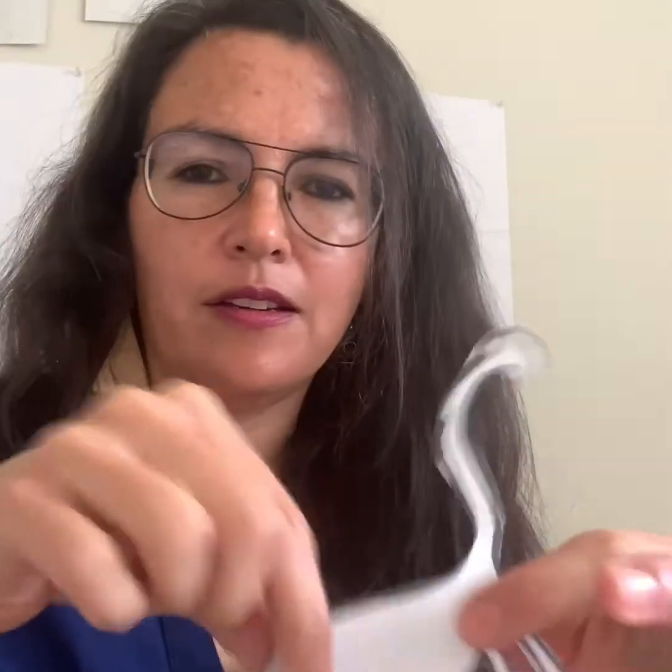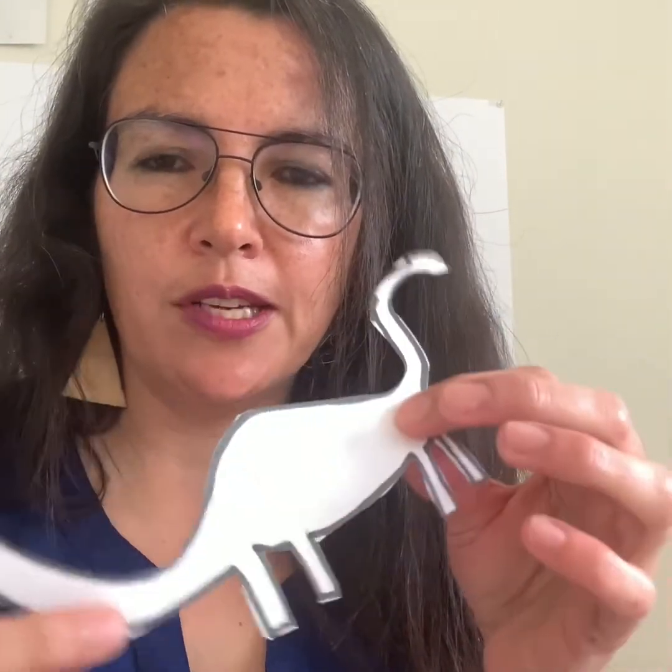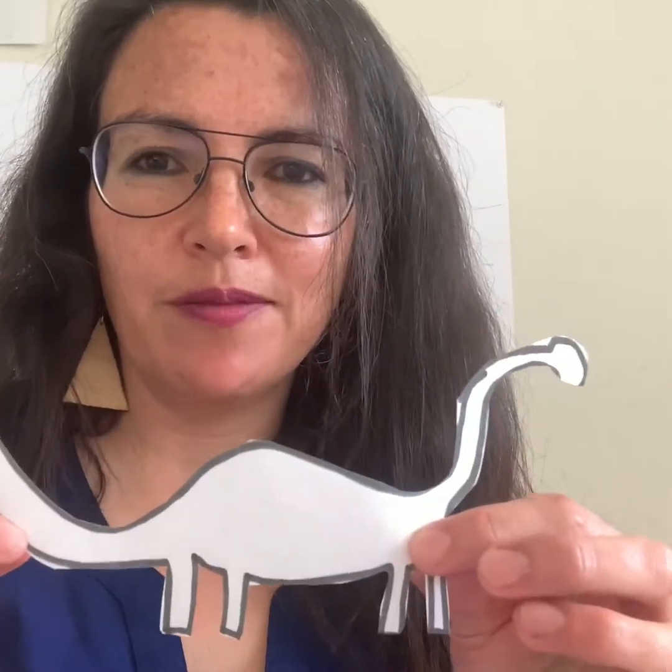All right. So you have your dinosaur shape. Now, you don't have to color this in just yet or do any decoration. You can do that after we go through all of these steps. I just want to show you how to make a very simple puppet and move through all the steps so then you can continue the artwork and decorate everything the way that you like to if you have crayons and markers and all that. All right, so we've got our dinosaur shape.